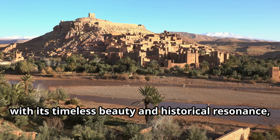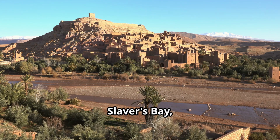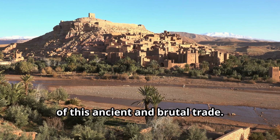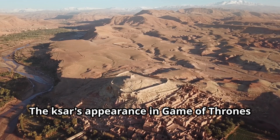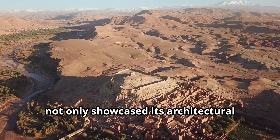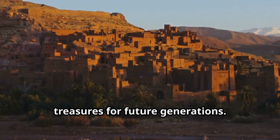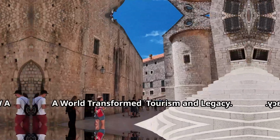Ait Ben Haddou, with its timeless beauty and historical resonance, transported viewers to the heart of Slavers Bay, immersing them in the sights and sounds of this ancient and brutal trade. The ksar's appearance in Game of Thrones not only showcased its architectural splendor, but also highlighted the importance of preserving such cultural treasures for future generations.